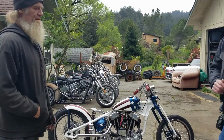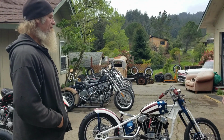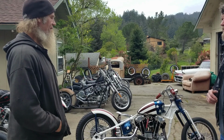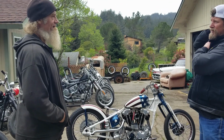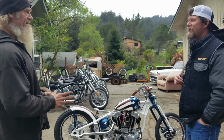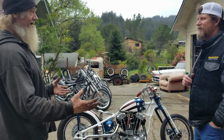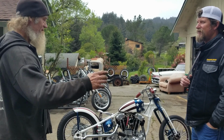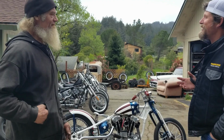Here we go. So what inspires you for certain builds? What I like to do is make them light and look good and make it look like it's supposed to be, whatever it is. And I got this huge pile of stuff, and I got to figure out how to do that with all the stuff, because you can put the wrong thing on it and it totally ruins the whole bike. How do you know what's going to ruin it? Well, what's going to make it better?